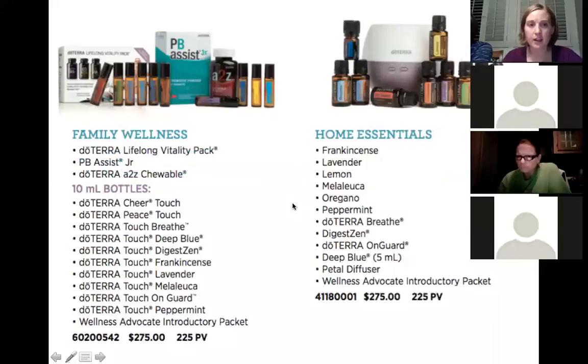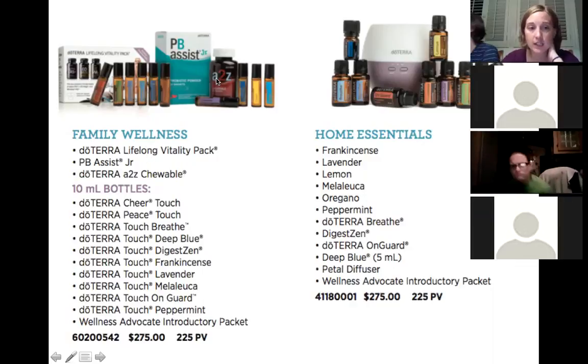And then the other thing is they have now 2 kits that are both on the $275 price point as well. So they have the Home Essentials we've had. They didn't change that. And then they also have the Family Wellness, which I love. I think this is going to be a favorite kit. So you get vitamins for adults and kids. And then they included all of the touch oils in the Family Physician kit except lemon and oregano. But there's 8 of the others, and then they included 2 emotional oils, Cheer and Peace.